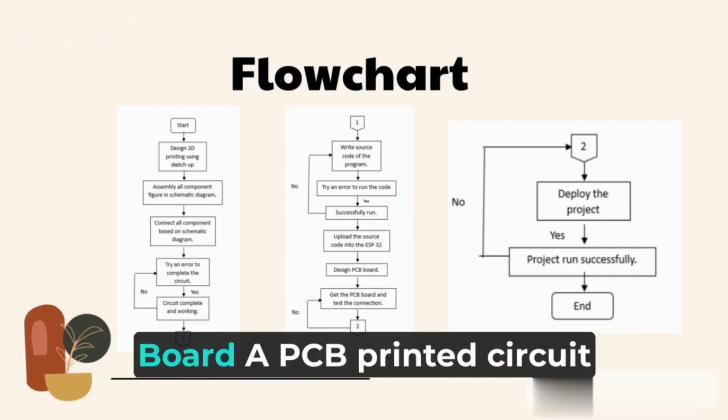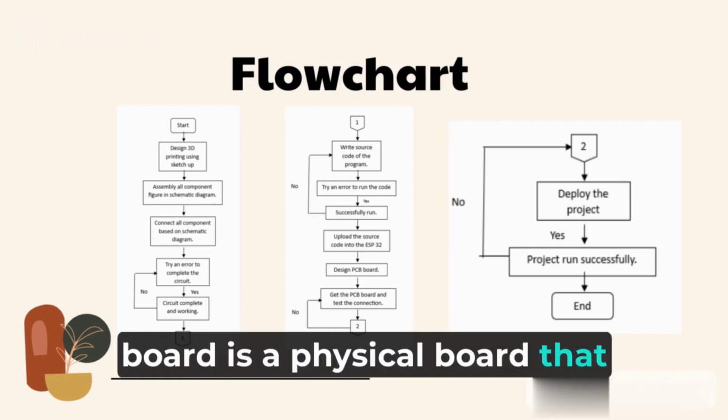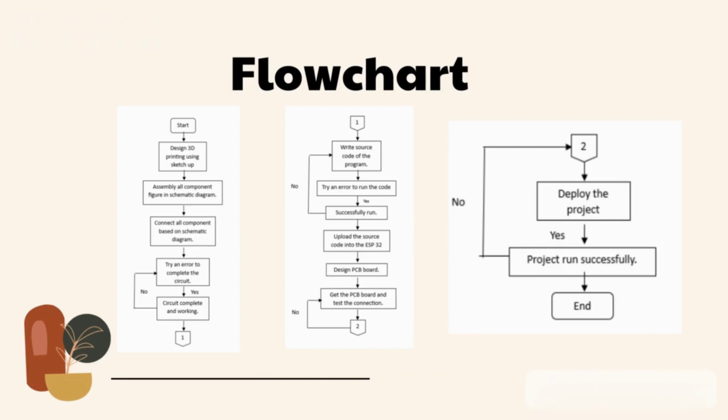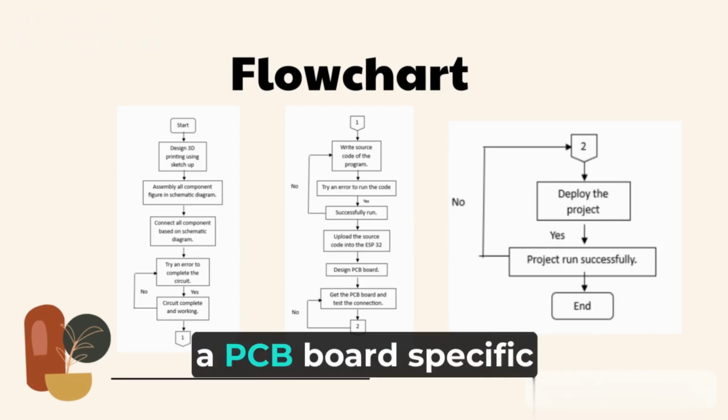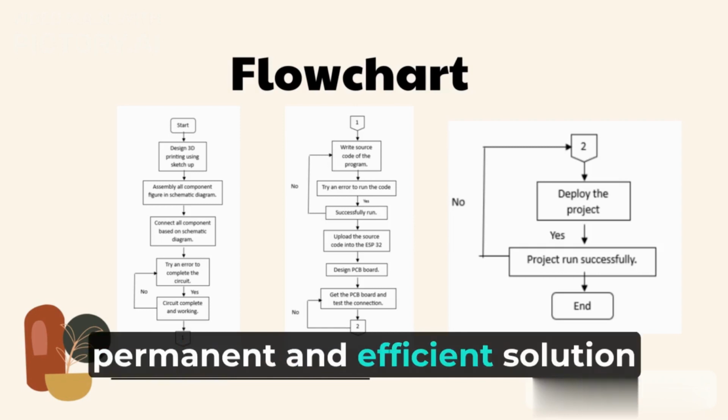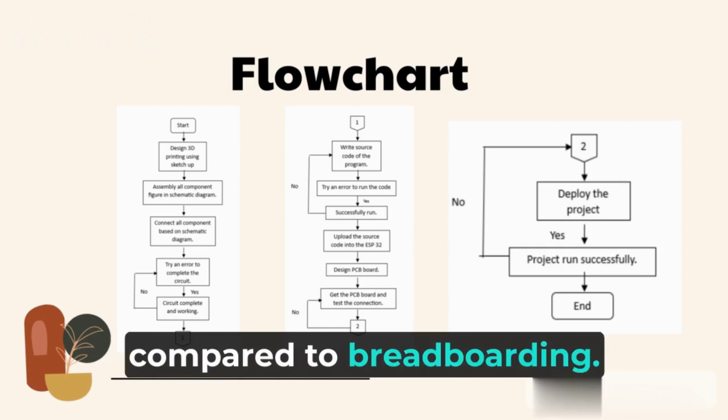Design PCB board. A PCB, printed circuit board, is a physical board that provides a platform for mounting and connecting electronic components. This step involves designing a PCB board specific to our project, which will serve as a more permanent and efficient solution compared to breadboarding.